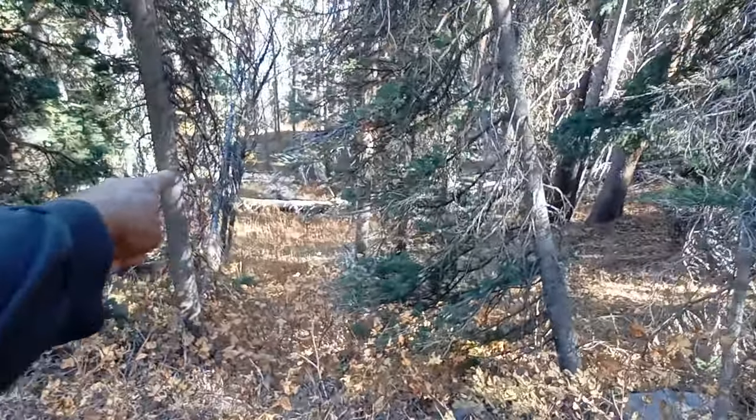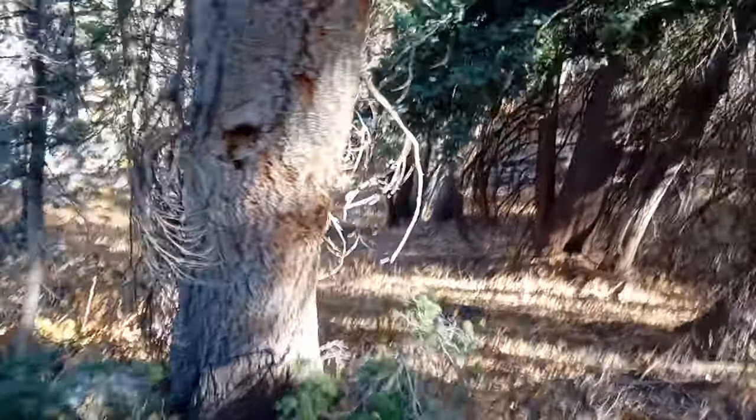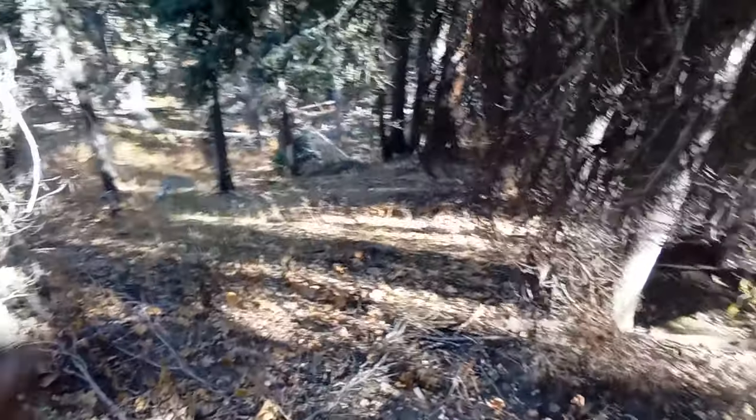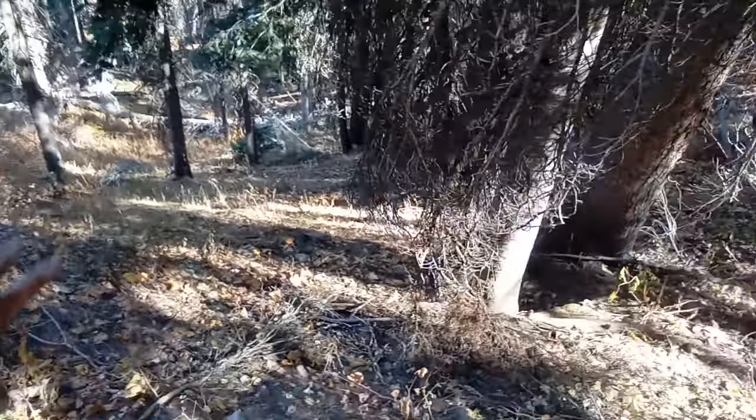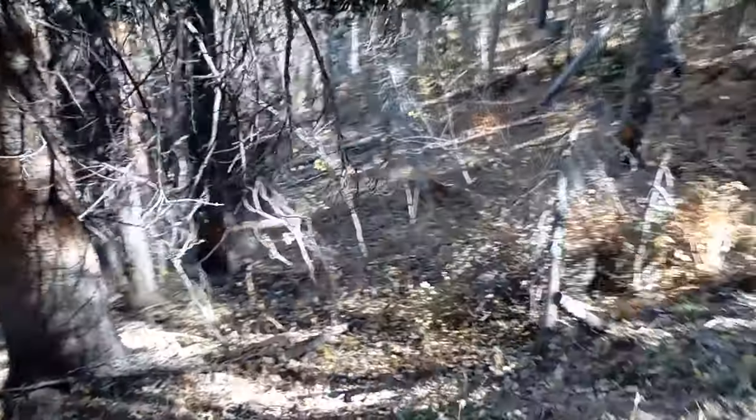But you see all the bushes and all the greenery has turned brown, which makes it real easy to see down underneath things. Like these trees and down in these flats. Normally you couldn't see down there because it's so green and lush that it covers up everything. But now it's all exposed. It's a perfect time to search for someone.